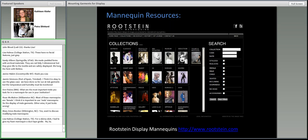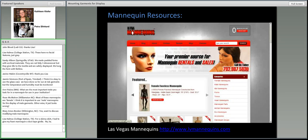Rootstein is another mannequin manufacturer that's been around a long time. Often mannequins are based on individuals, models, for example, and I don't know how they do it, if they cast their body or sculpt from them. Rootstein is one of the first, I understand, to do that, but they have a huge array available. Good quality, reputable company. And then with the internet now, there are tons of resources there. If you Google mannequins, you'll find all kinds of things.